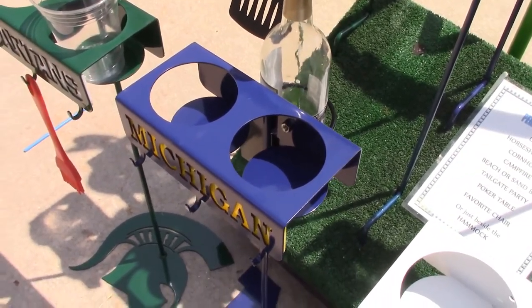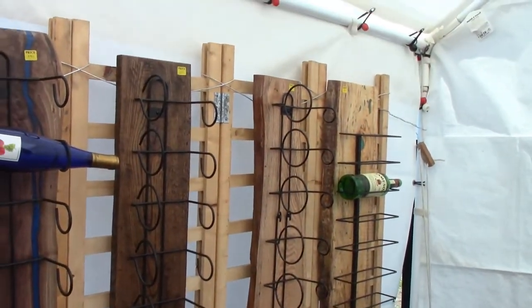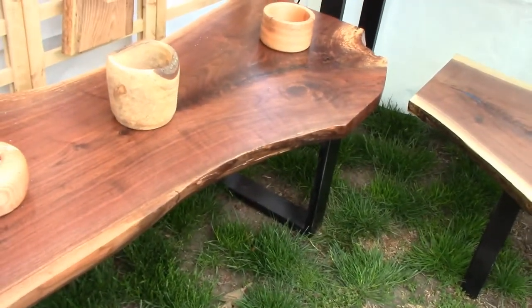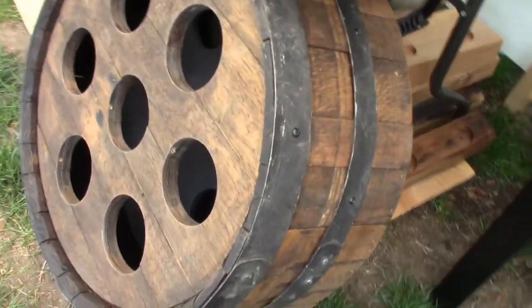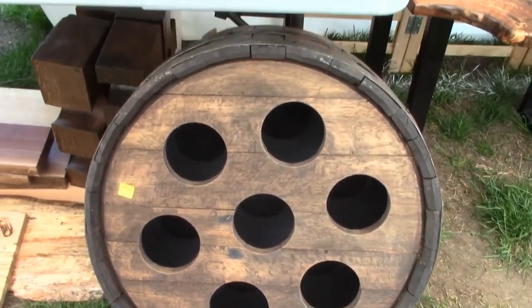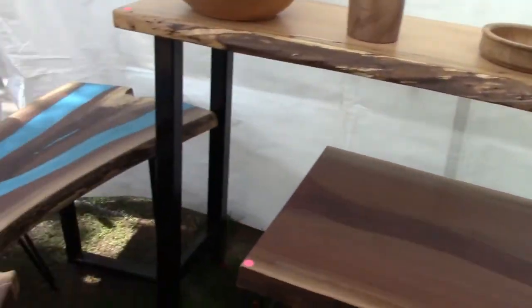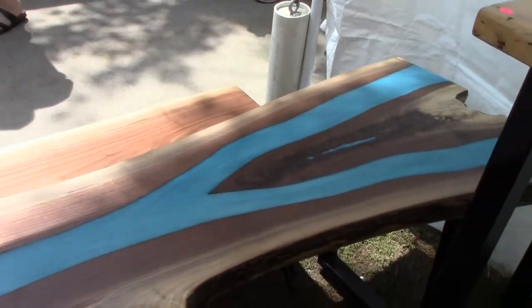That's pretty cool. This guy makes wood art. Actually, wine racks. Takes pieces of trees and stuff. This is pretty cool. Look at that. You got an old wine barrel. Made it into a wine rack. Hang it on your wall. Nice. I like this one here. Almost looks like a river going up the middle of it.